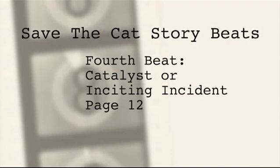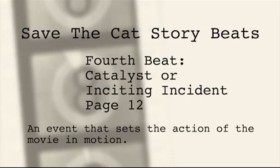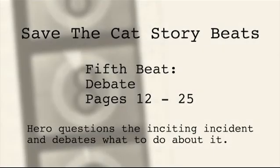And that's going to happen around page 12 with our catalyst, or inciting incident. This is the event that will set the action of the movie in motion. It's where the hero receives the notice that he's terminally ill, or his girlfriend breaks up with him. He finds out he's been fired from his job. It's basically some event that is going to alter our hero's world. Then the hero gets to question that event and what to do about it.